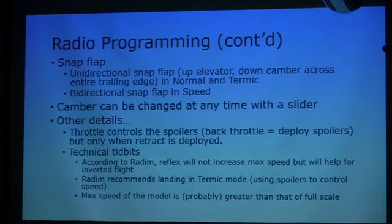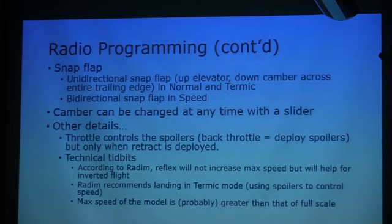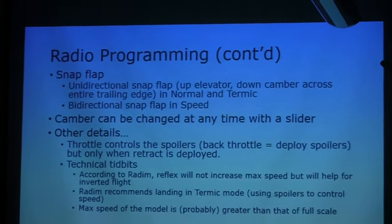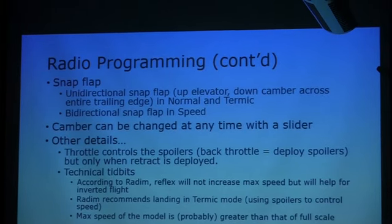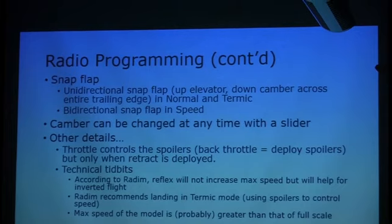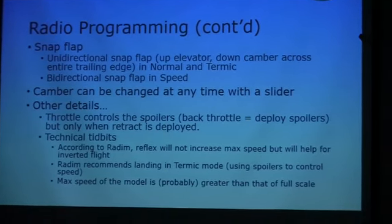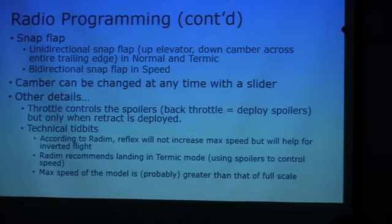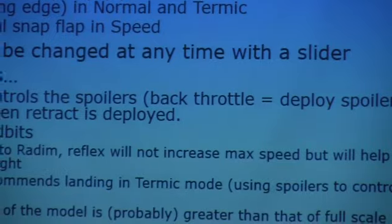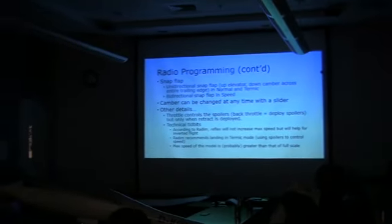So he recommends unidirectional snap flap, and what I mean by that is only when you give up elevator do you get drooping of the trailing edge. When you give down elevator, there's no corresponding reflex. So you only get that snap flap when you pull back, so you get a little extra lift. In addition, I've got a slider on the radio which I can use to change the camber at any time I want, and I can actually droop the flaps way down in addition to that preset.